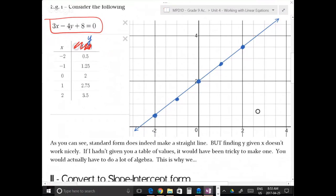Okay, so as you can see, if I take this equation and I'm able to find x and y values that satisfy this equation, it makes a straight line. Here's my question. What would I have to do to get x and y values that satisfy that equation?